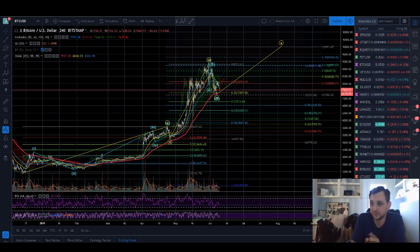When I start from scratch and I just see something on a chart, I just go through this process, I see if it fits, I do some tests, and this has honestly been the most perfect textbook, by the book count I've ever seen. And we figured it out live, so that was kind of cool.